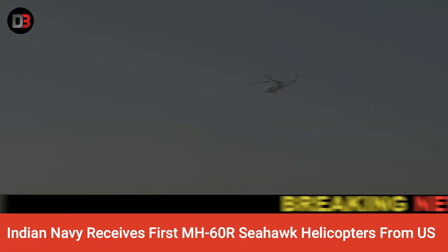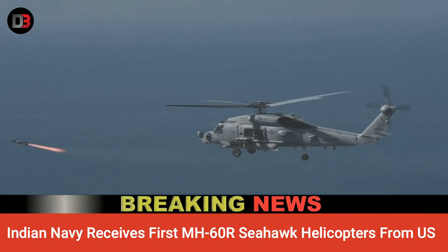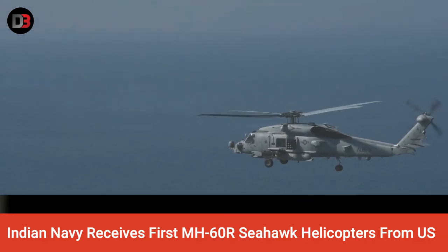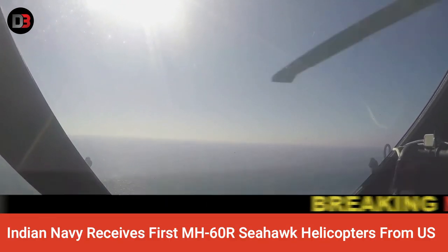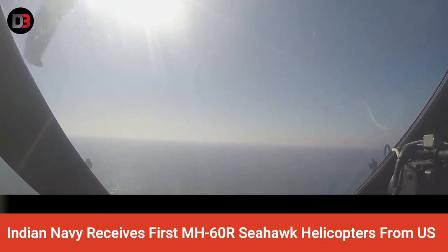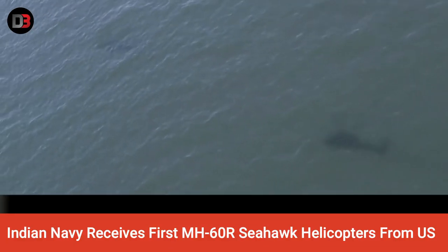The service purchased the MH-60R Seahawk helicopters because of their state-of-the-art avionics and sensors designed to support multiple missions even in adverse weather conditions. The Indian Navy will perform modifications on the vehicles, such as incorporating the country's own military equipment and weapons, once the contract is complete.